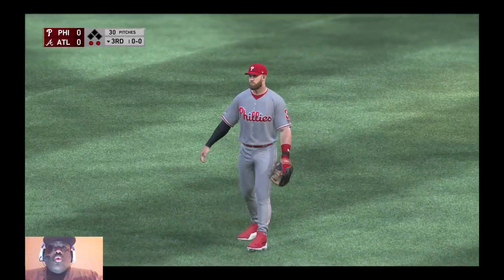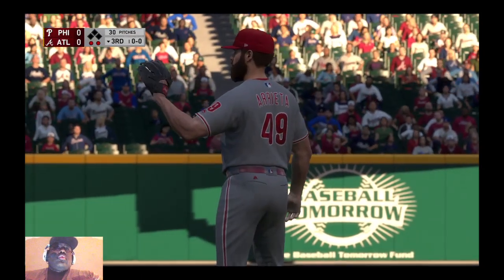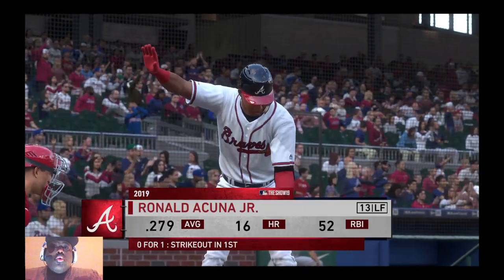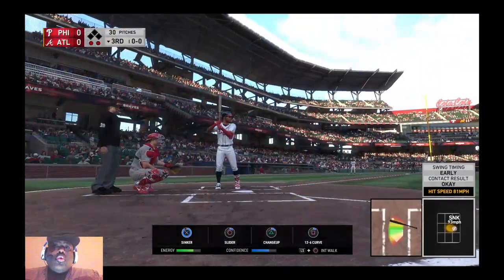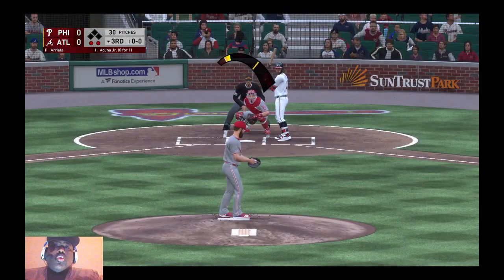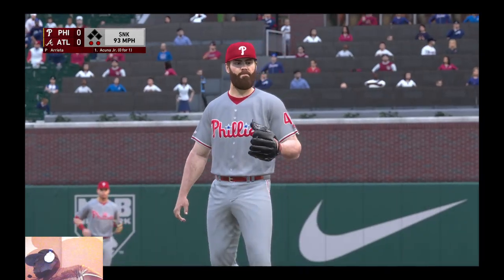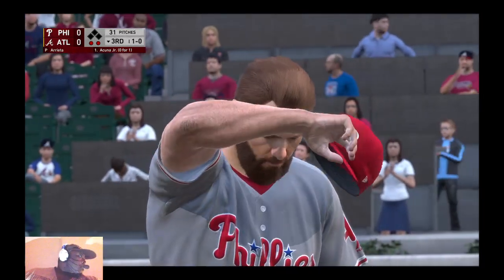Up next for Atlanta, the left fielder, Ronald Acuna Jr. Stepping in, Ronald Acuna. He'll look to bounce back after striking out his last time up. Yeah, and he didn't put up much of a fight either, Matty. Got to find a way. Can't go down 3 pitches. I don't care if you're staring at him or swinging at him. You have to find a way to make this pitcher work a little bit harder.